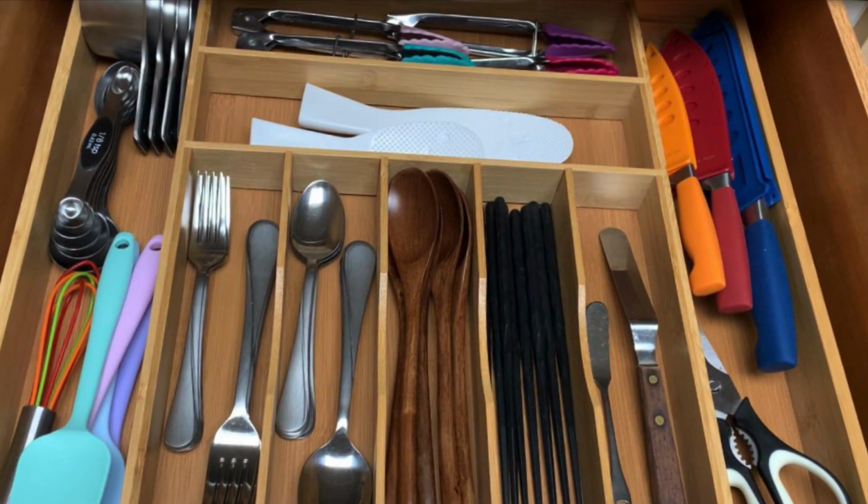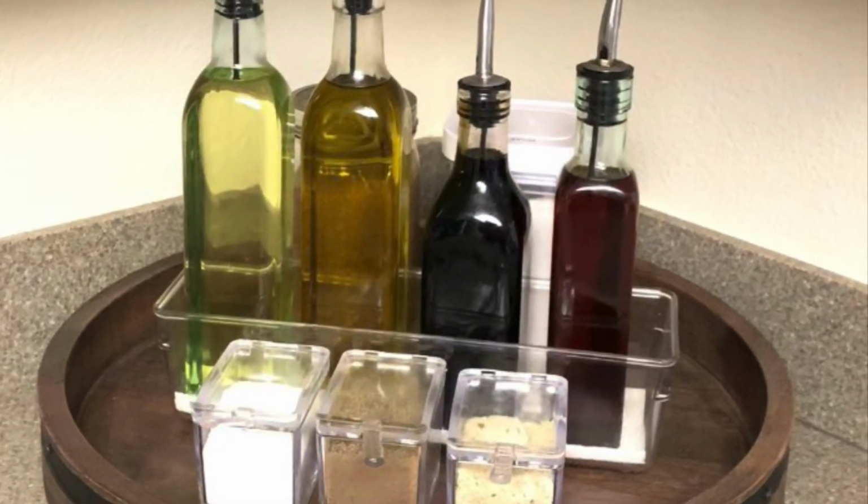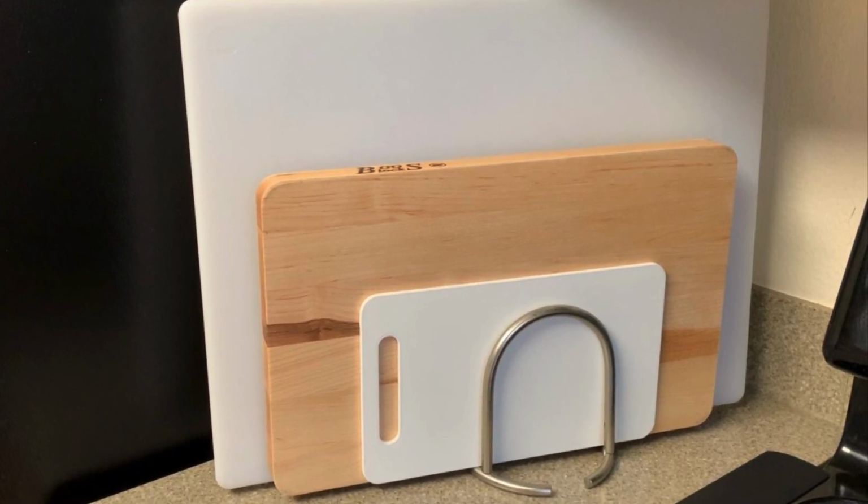That's all I have for today. Hopefully one of these items may have sparked your interest and you can go out and find it and be inspired to reorganize your kitchen.